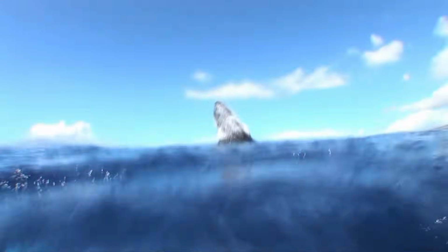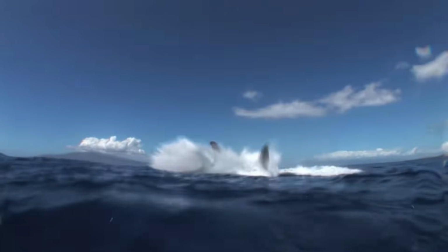For such huge animals, their behavior is a lot more complex than we might think. Let's start with something they're famous for, their acrobatics. You'll see them breaching, which is when they launch their huge body out of water, or you'll see tail slaps, fin slaps, rolling, even upside down swimming, all crazy things. Scientists believe that these behaviors can be for communication, play, or even getting rid of parasites.